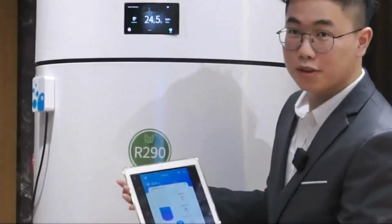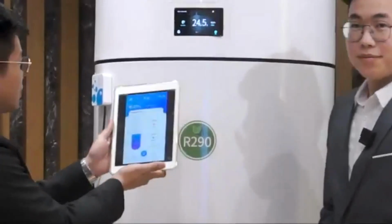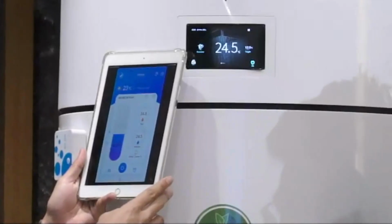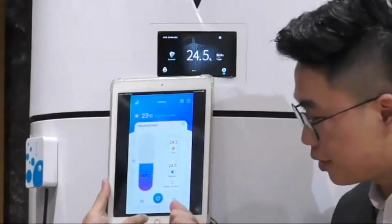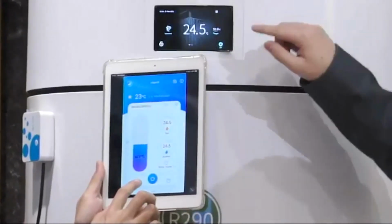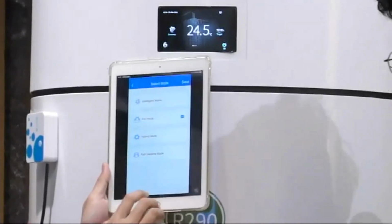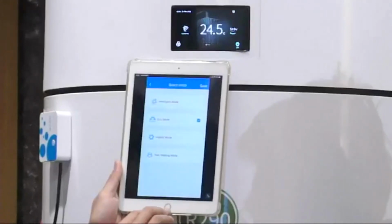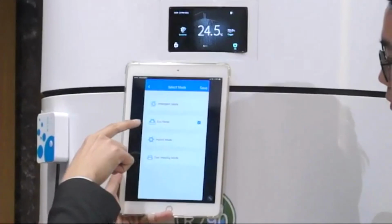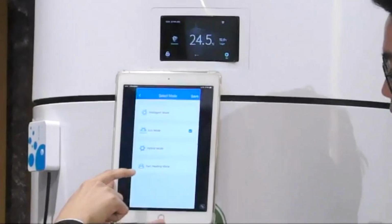Joseph, would you like to have a try? My pleasure. For the camera to see it clearly. Is it okay? Okay, you can choose the mode. Choose this mode right here? Yes, as we can see now, the mode is eco running mode. Yes, and you can choose the mode you would like to change. I would like to explain a little bit. The first one here is intelligent mode, the second one is eco mode, the third one is high demand mode, and the last one is fast heating mode.